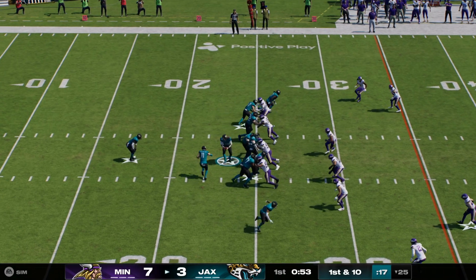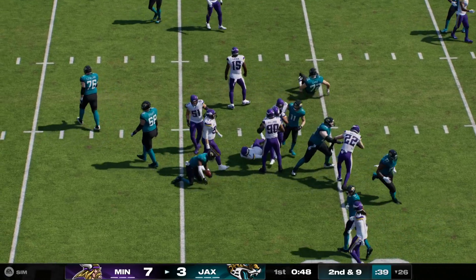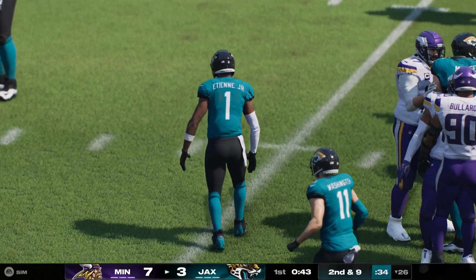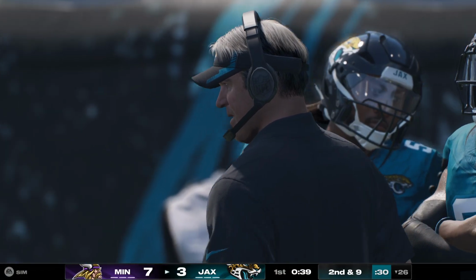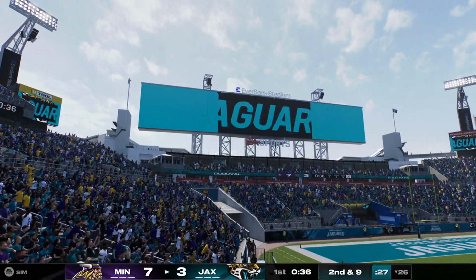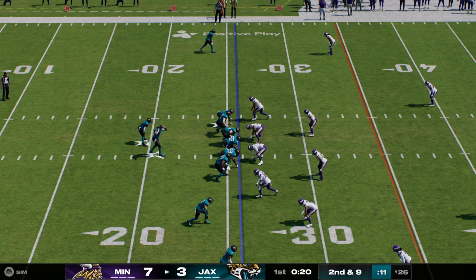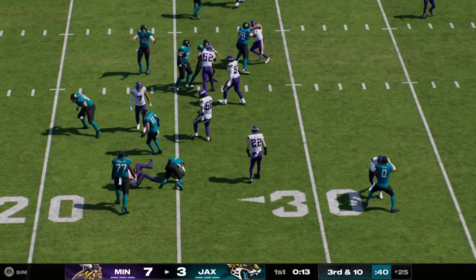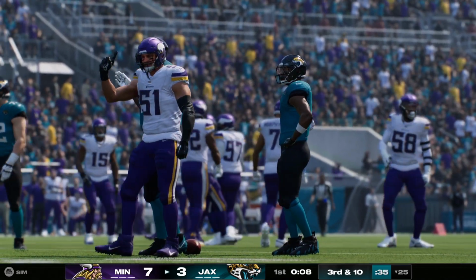Man in motion here is Washington. They fake the jet sweep and will hand it up the middle. And he'll work this past the 25 to the 26-yard line. He's tackled down by Byron Murphy. Here's a 2nd and 9. The carry here for ETN. And he'll get back maybe to the line of scrimmage, but probably going to be a loss of a yard here.